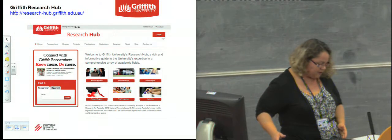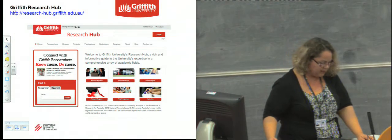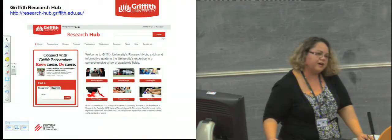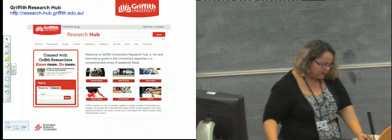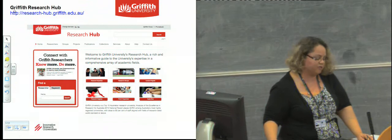So what is the Griffith Research Hub? Well, the hub was built by the Griffith eResearch Services team, scholarly information and research. And in brief, the hub is a metadata store solution, and you may not be familiar with the term, but I'll talk about it as we go along. It's based on the open source Vivo software developed by Cornell University, and it ingests and aggregates data from a number of databases that are sources of truth at Griffith.